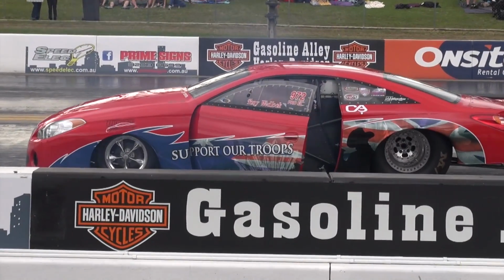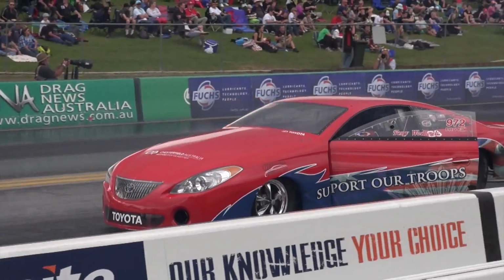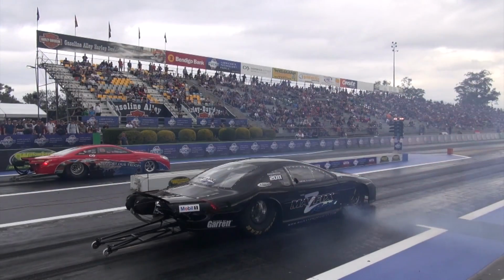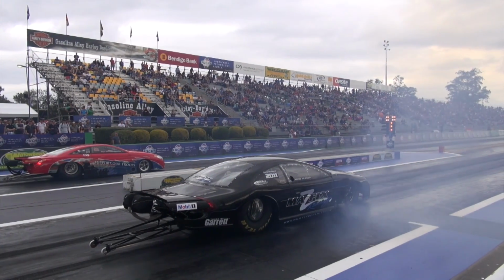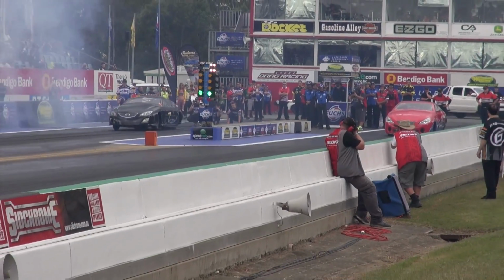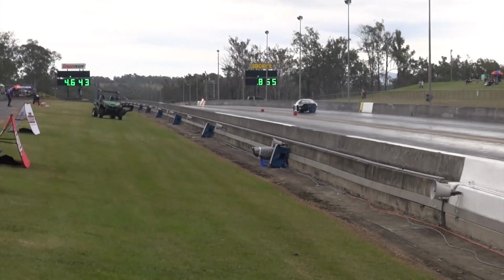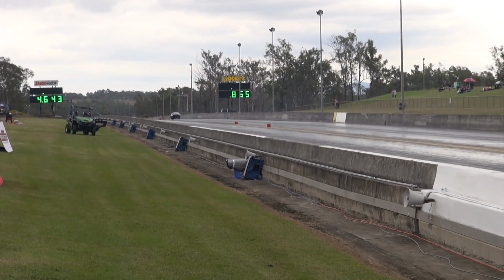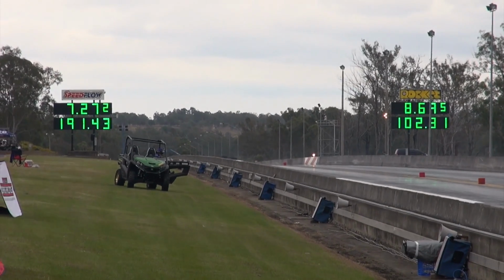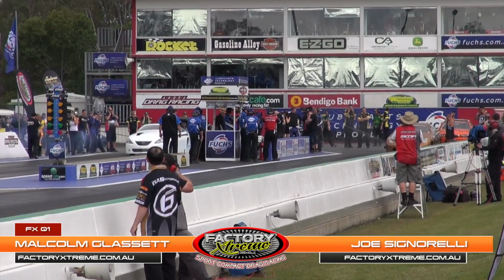It's the Mazda 6 in the Rocket Industries lane 20B taking on 2J. So just wait for Wedlock to move back. And Wedlock goes on through 7:27, 191 in the qualifying session.